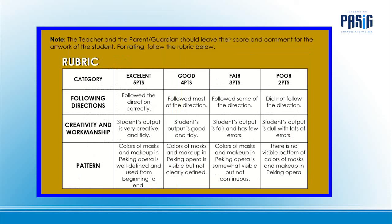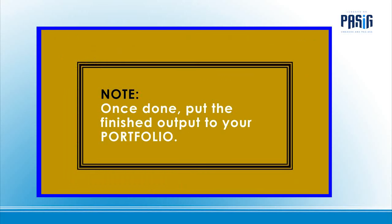For the grading, use this rubric. The highest score that you can get from this activity is 15 points. 5 points if you follow the direction correctly, another 5 points if the output is very creative and tidy, and another 5 points if the colors of mask and makeup in Peking Opera are well defined and used from beginning to end. Please do this at the end of the video. Take note, once done, put your finished output in your portfolio.